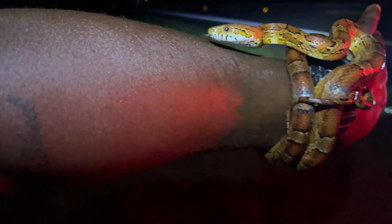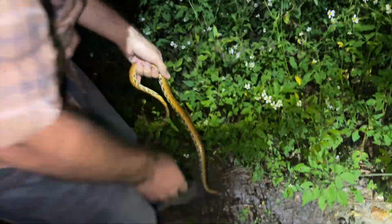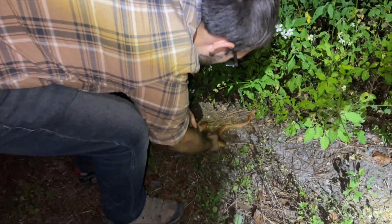Here, I can hold the flag. That is awesome. All right. Here he goes, y'all. Bye, little fella. Okay, wrong way. You'll figure it out. There he goes.